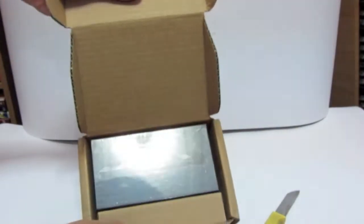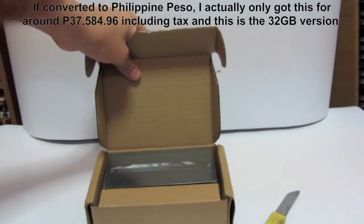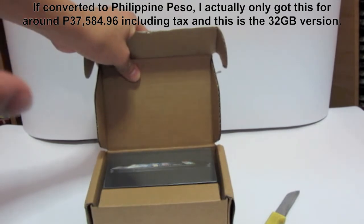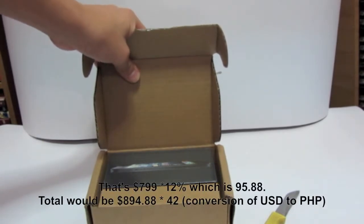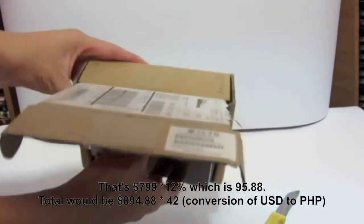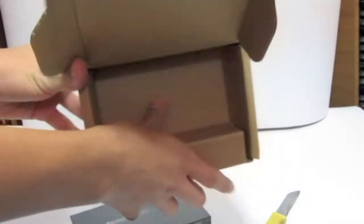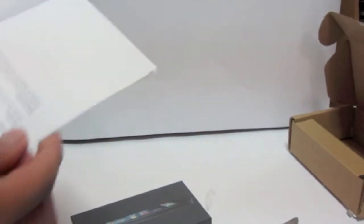Okay, here we go, the new iPhone 5. By the way, if you're wondering, I got this for around 41,000 pesos when converted, and this is a 32 gigabyte model. Okay, so nothing more inside the box, I think. By the way, my brother also has one, and it's already unboxed by my dad in Canada. Okay, put the UPS box over there.